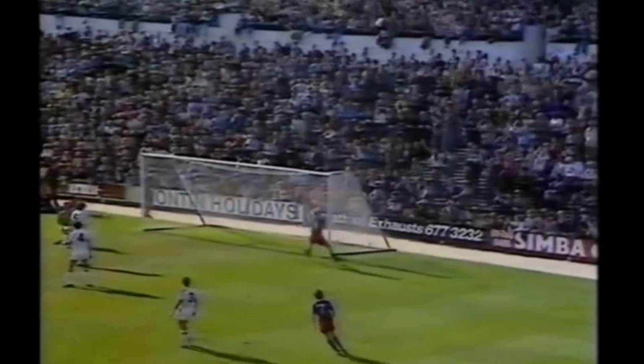Bourne. Nicely to Sanson. Graham, Swindlehurst, shooting chance. Good bright start by Sunderland to the second half. Here's Lee. Rostron.